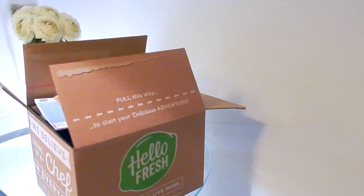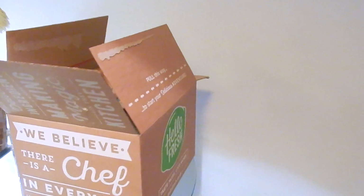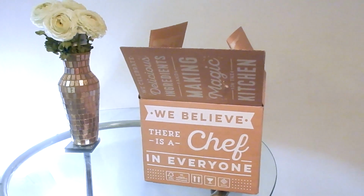I also found that it definitely introduced me to some new recipes, some things that I knew about but just didn't think I personally could make them, and the recipe cards make it so easy. I was sent 3 different meals and I was sent the classic box. There are 3 different boxes: the classic, the veggie and the family box.